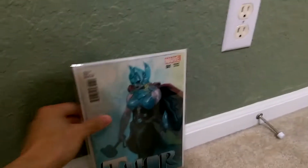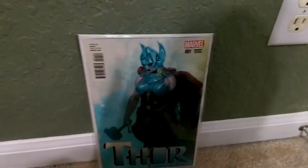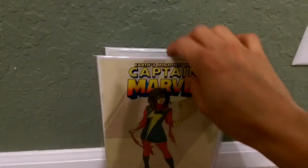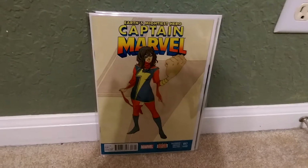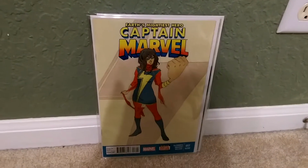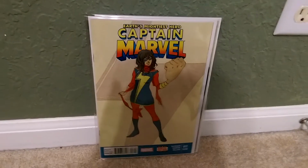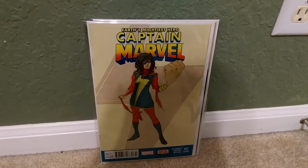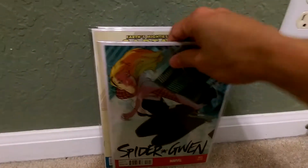I call it my Modern Women of Marvel. This is Thor. Let me turn a little bit. Thor number 1, female Thor. The very low printed second printing of Captain Marvel 17. These are all 9.8, the ones that I'm showing you now. This is a book that you want to get, if you can find it for cheap. They're selling for ridiculous amounts on eBay.